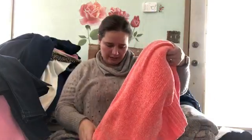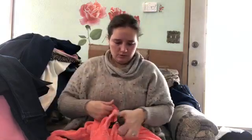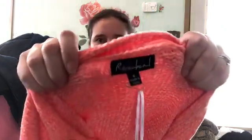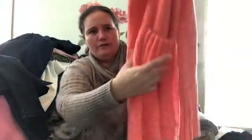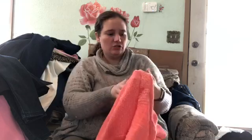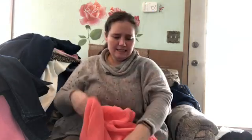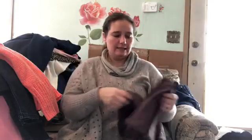Ooh, this I loved. Love, love, love. It's just Rachel. I don't know if Rachel is Rachel Zoe or Rachel Roy, or I don't know what Rachel is. But this is a super long, super thick, super soft, cushy, robe-like, duster cardigan type thing. Size small, and I just loved it. It's like wearing a robe all day long to stay warm and cozy, and I couldn't resist that. I'm guessing I can get $20 at least for that.